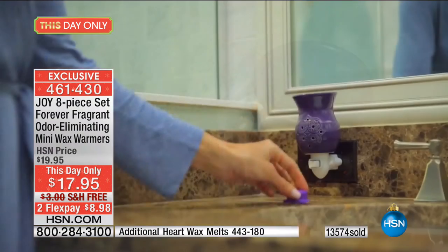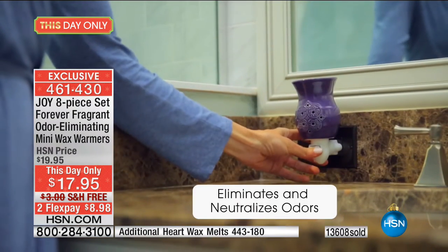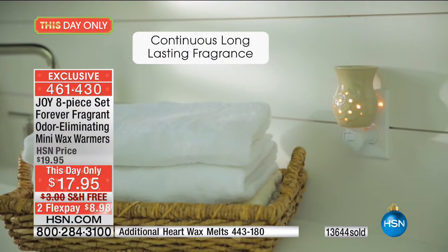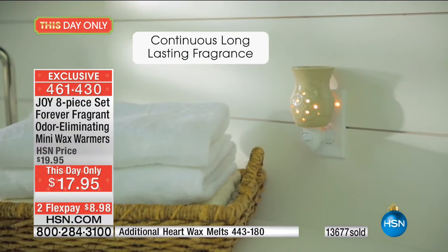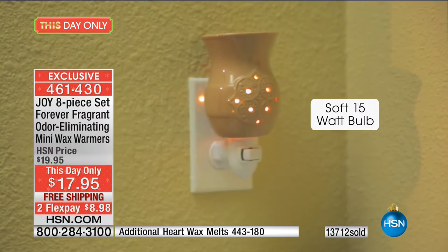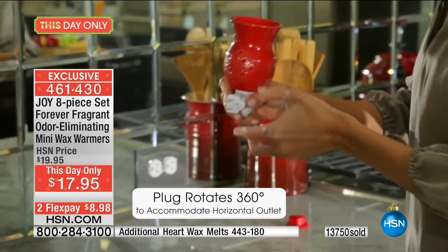Oh, yeah. Let me tell you, this is like the Forever Fragrant sticks on a little bit of overdrive. And it's so simple. And then you have the ambiance of the light. It's that incandescent bulb that lasts forever, you know.